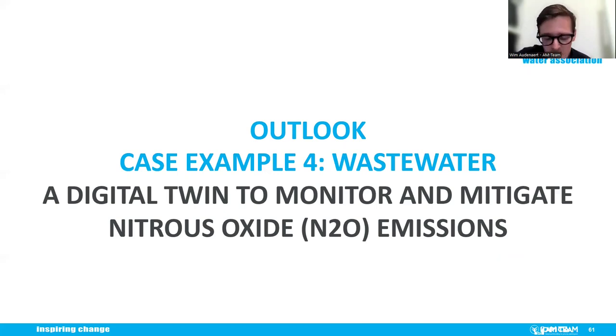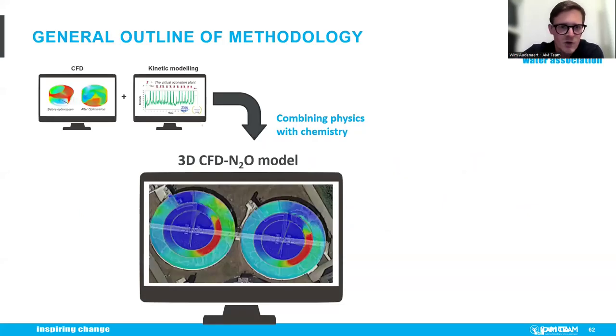Okay, this gives us the final case example in wastewater. It's another important topic: nitrous oxide emissions. I'm giving kind of an outlook here, what we are going to go towards. Generally, we start again with a mechanistic understanding of the plants. You can see the top view of this wastewater treatment plant here on the bottom screen. Red indicates high N2O emissions and dark blue is low N2O emissions.